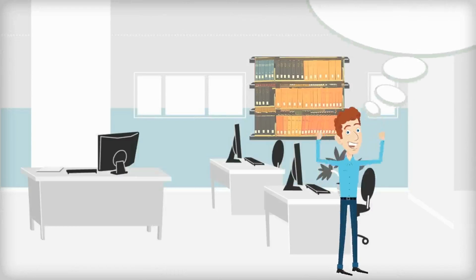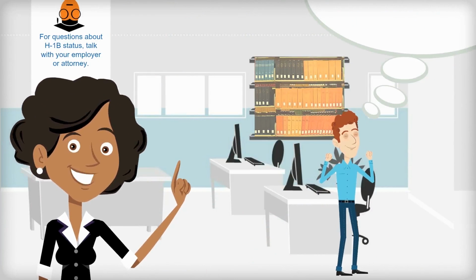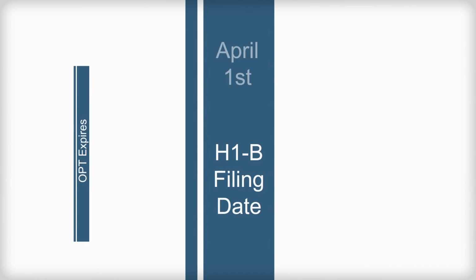So what happens if your employer decides to file H-1B for you? Well, first of all, congratulations. That's great news. You probably want to know if you are allowed to stay in the US and/or work while your H-1B is pending. The answer depends on when your OPT will expire. H-1B filing date is typically April 1st.